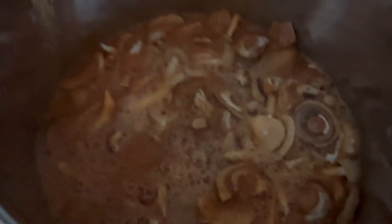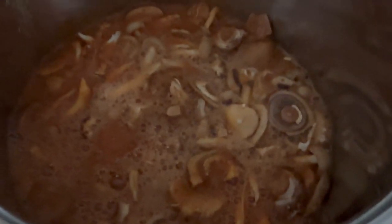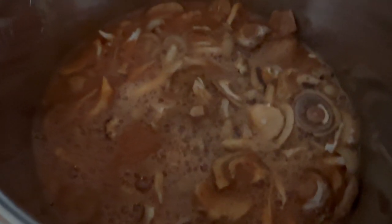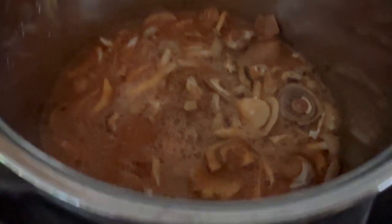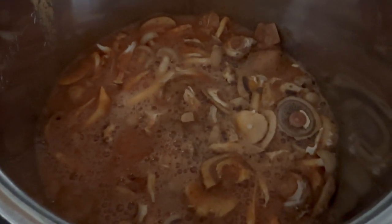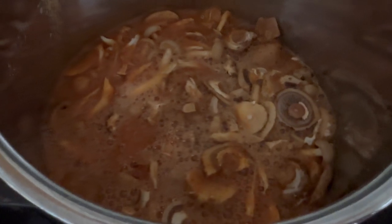So here it is in the pot. And I just kind of put the water to cover because all those mushrooms are going to shrink so much and it's going to be really brothy. So what I usually do is I put it on high on the Instapot and on pressure cook for 17 minutes and then I let it cool down by itself. And I do that in my garage because we all know I don't like the smell of food in my house.